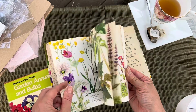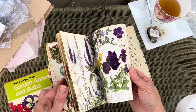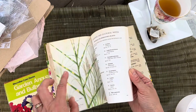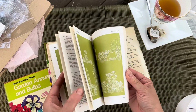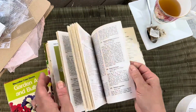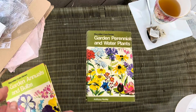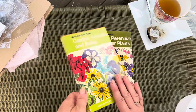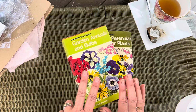I'm going to be looking for other copies of these. Oh, look at the succulents. That is just stunning. I know I keep saying that, but it is. It really is. And now we're in the paper part. Let's see. And we have those same really pretty green background pages. Again, these are two treasures. They look like when they were purchased in the 70s, they were selling for about $5 each. And I actually paid $5 each. So I am feeling pretty happy about this purchase, and I absolutely love them.